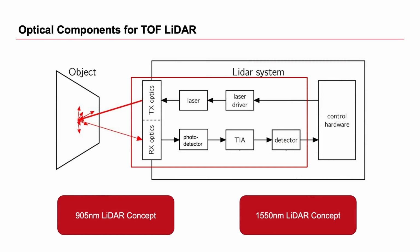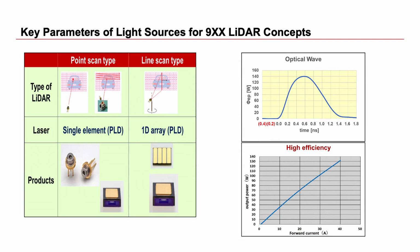In time-of-flight LiDAR, optical design can be complex. The light source and detectors in these designs affect multiple parameters such as cost, field of view, frame rate, detection range, and more. At the moment, there are two wavelengths of interest, which are 905 nanometer and 1550 nanometer. For 905 nanometer LiDAR, pulsed laser diodes are the most common source.